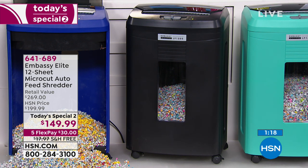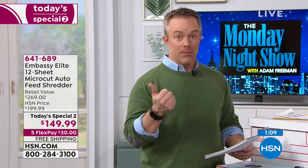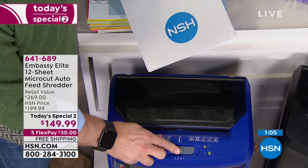Because the more you shred, the less likely you're going to be that identity theft victim. And you might have a shredder right now, but it's strip cut. It's dated technology. You're risking your credit score, your interest rates, all of that to an old shredder, versus getting a workhorse that does more than even just shred.